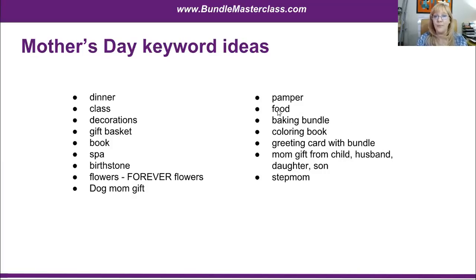A food bundle. And quite a few of you named different types of food bundles in the chat. Baking bundle. So it could be a kid baking a cake for Mother's Day for his mom or her mom, right? So this is a ready-made, everything to help the kid bake that cake, including a little rolling pin and the cake mix, a little chef's hat and whatever. Coloring book bundle. So put that together with an aromatherapy kit, spa, adult coloring book, right? But a real relaxing adult coloring book.